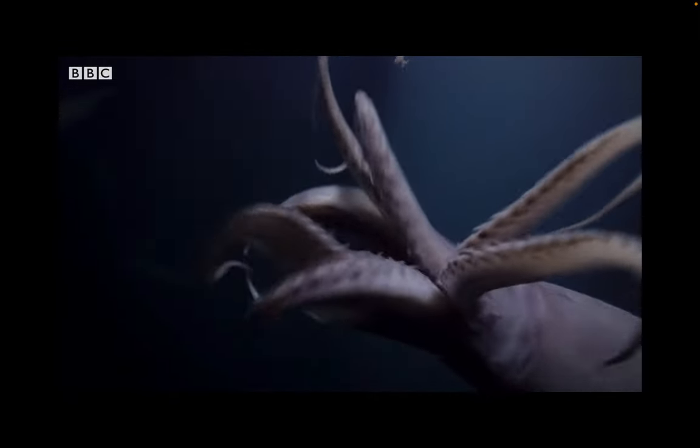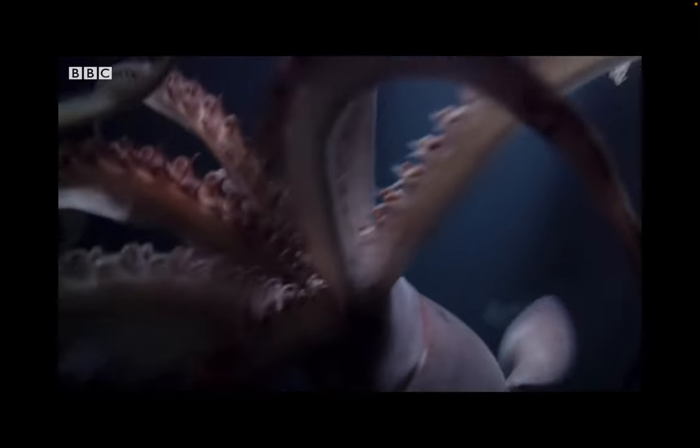They're highly intelligent hunters. Their eyesight is exceptional. They have powerful tentacles, suckers ringed with 70,000 hooks, and a razor-sharp beak for tearing through flesh.